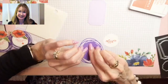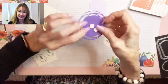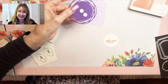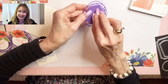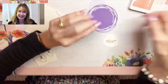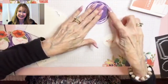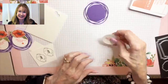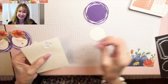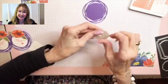So I'm going to put a couple of dimensionals on the back of this fun wild circle. If you know the name of it, tell me what the name is, because I don't really know what you call this, but I love it, and I'm going to be using it a lot. So I just put a couple of dimensionals on there, and then I'm going to center it on the pre-cut tag or rectangle. And then I've already stamped my thank you sentiment on my stitch circle. So I'm going to do the same thing and go ahead and add that with Stampin' Dimensionals.